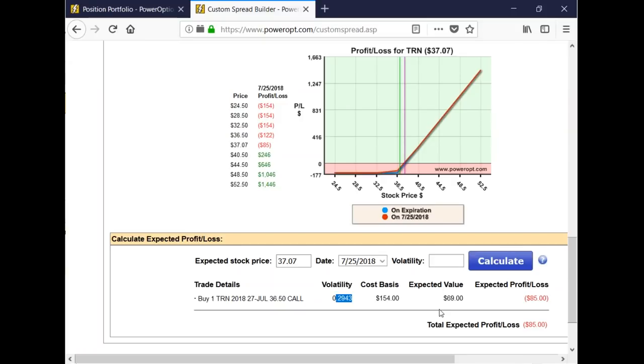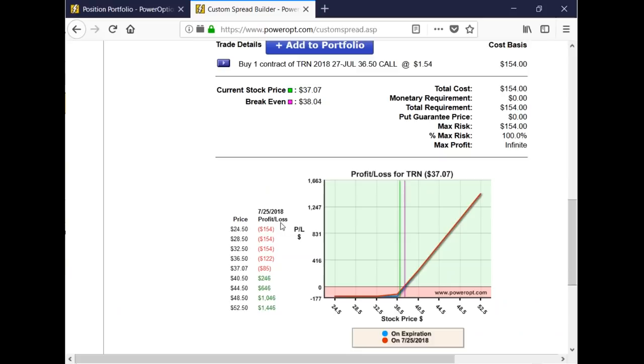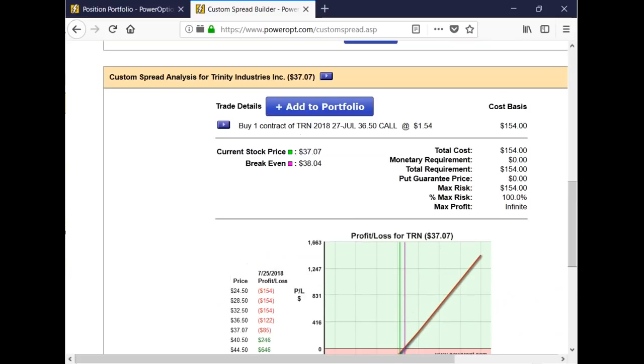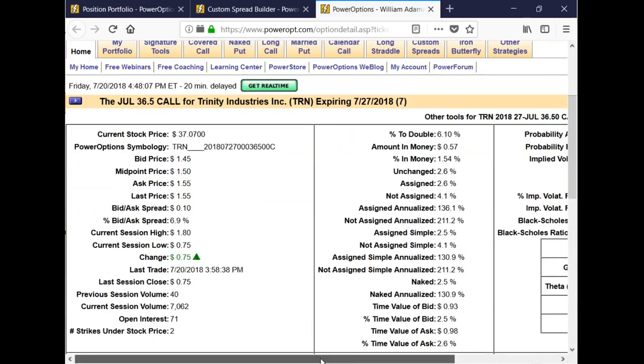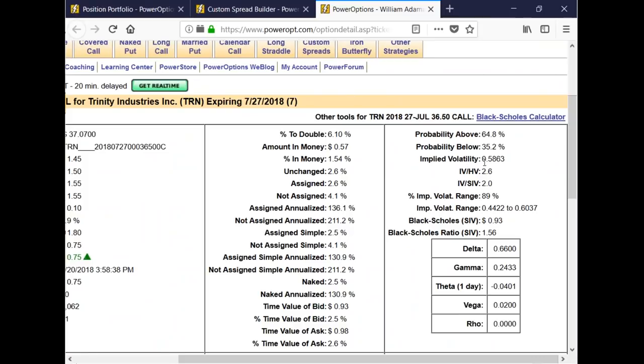Your implied volatility, am I on the right stock, TRN? The implied volatility is only at 0.2943 for this particular option. You said IV is quite high at 58. I'm not seeing that as a high IV. Let's take a look at the option research again. Percent IV range. Oh, okay, I see. I'm sorry, yeah, I was looking at the wrong thing. Never mind, my apologies. So we're at 0.5863, and it's right at the upper range of its implied volatility.